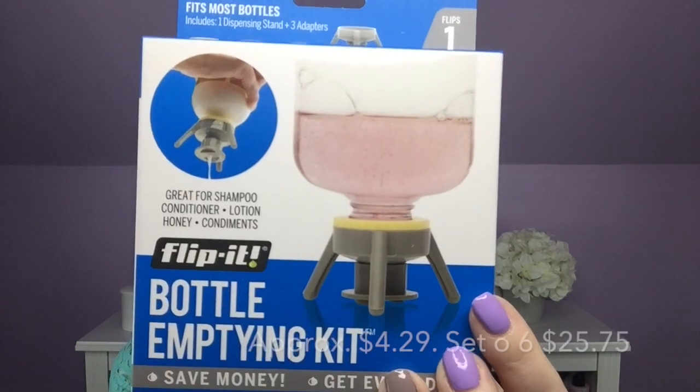Okay, reaching in next, I have a Flip It bottle emptying kit. This is so cool. I actually thought about ordering. They used to sell these by the set on QVC, and that's what it is. When you're getting near the end of a bottle, you can take the lid off of it and turn it upside down and set it into this, and then you can squeeze out what's left. If you got any of the Beauty with Benefits that had the conditioning shampoo in it, we didn't get pumps, so getting to the bottom is going to be difficult.